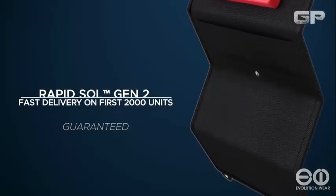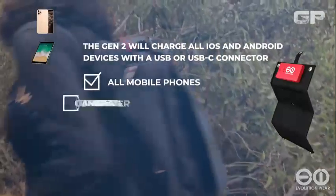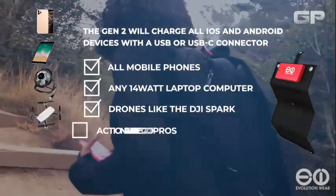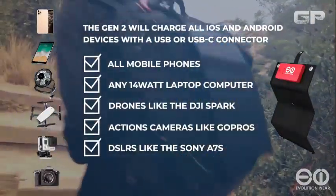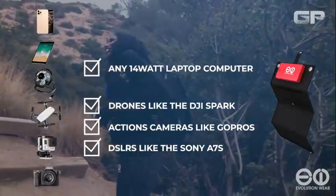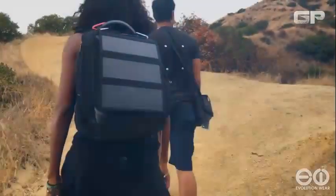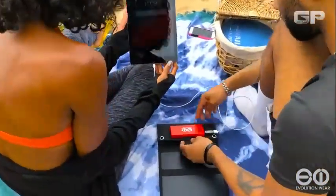Your Gen 2 will charge all iOS and Android devices with a USB or USB-C connector, all mobile phones, and any 14-watt laptop computer. Your Rapid Sol also charges drones like the DJI Spark, action cameras like GoPros, and even DSLRs like the Sony A7s. And that's only some of the list. Think of all the other devices like USB fans at a festival, or your Nintendo Switch, and many more.